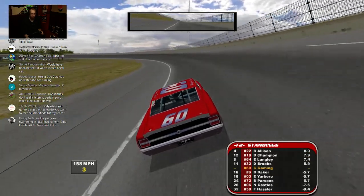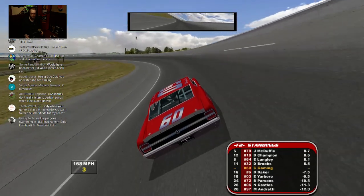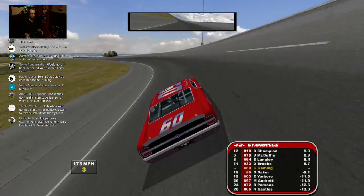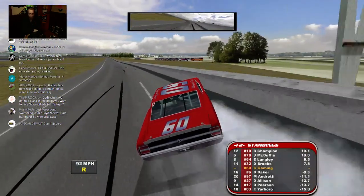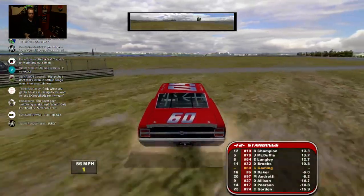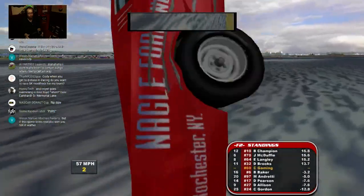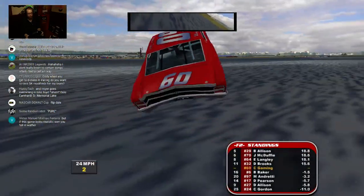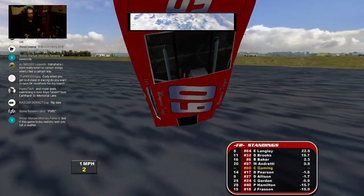Got a few more minutes of attempts left. I need to try Dave Stacy's flip at some point. I can't find his car, though. Into Lake Lloyd again. Time to go swimming with the fishes.